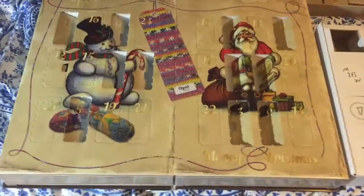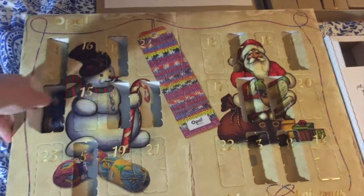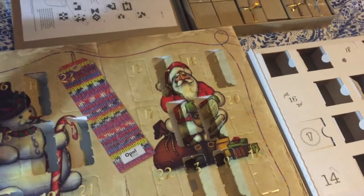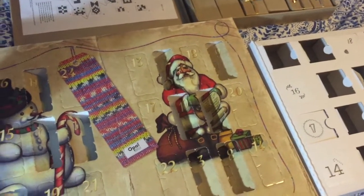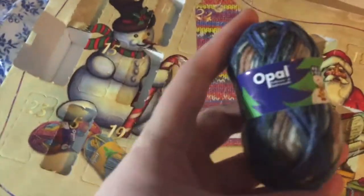And here's the advent for day 12. So here's the opal calendar, and day 12 is over here. Does anyone else find it a bit odd that opal have put it so that there's kind of a sharp edge that catches the yarn as you're trying to take it out? Not exactly the smartest thing in the world.